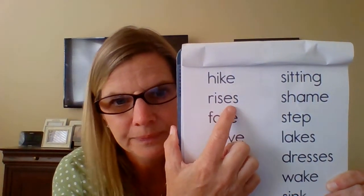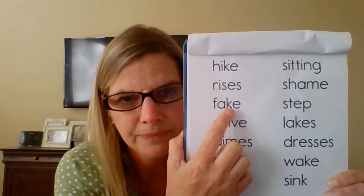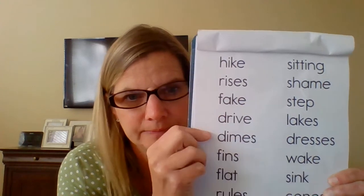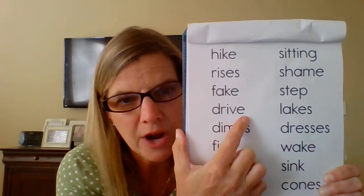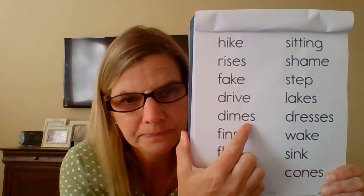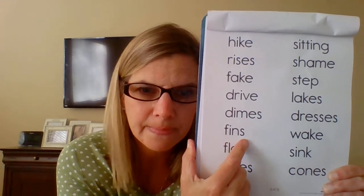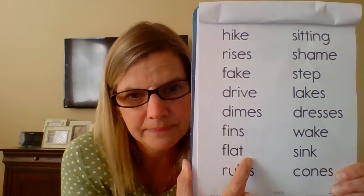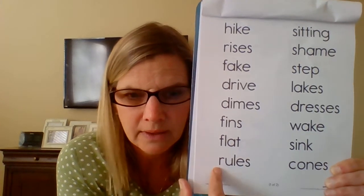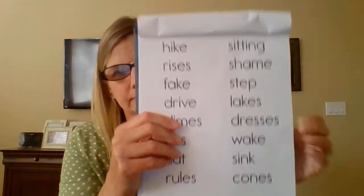Sound. Read, check, hike. Sound. Read, check, rises. Sound. Read, check, fake. Read, sounds. Read, check, drive. Sounds. Read, check, dimes. Sounds. Read, check, fins. Sounds. Read, check, flat. Sounds. Read, check, rules. Sounds.